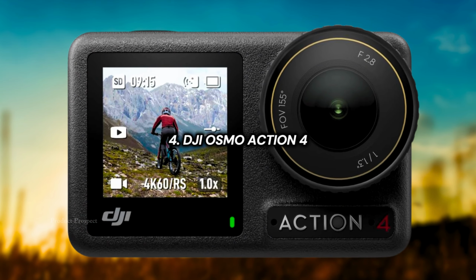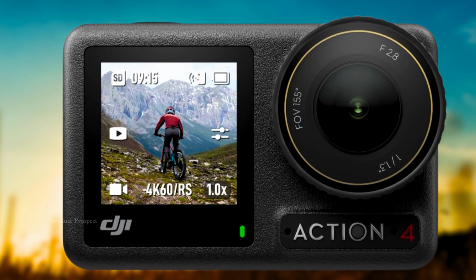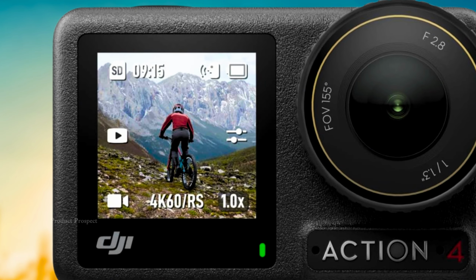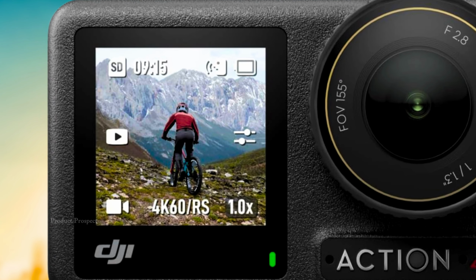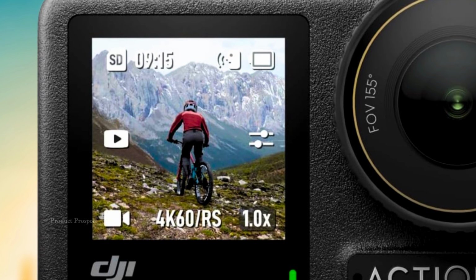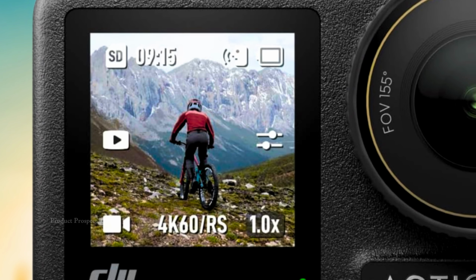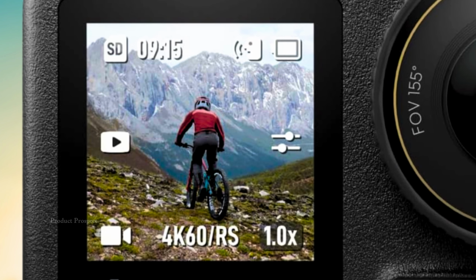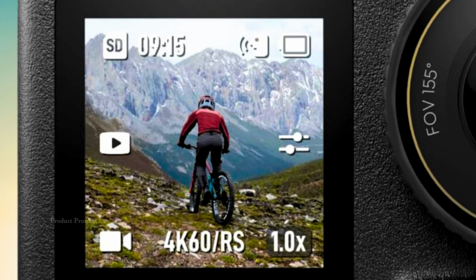The DJI Osmo Action 4, the ultimate action camera designed to capture all your adventures with stunning clarity and precision. Let's explore its incredible features. First up, the Osmo Action 4 is equipped with a 1/1.3-inch sensor and advanced low-light imaging capabilities, ensuring that every shot is crisp and detailed, even in challenging lighting conditions.